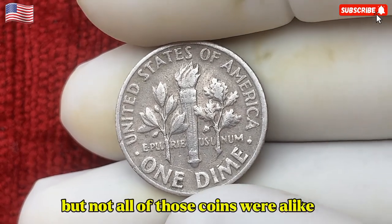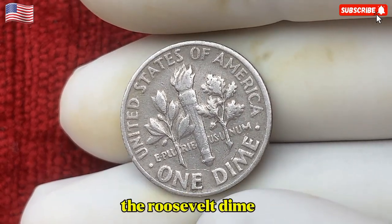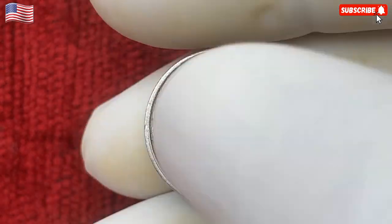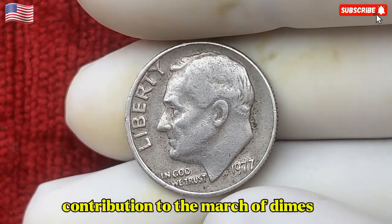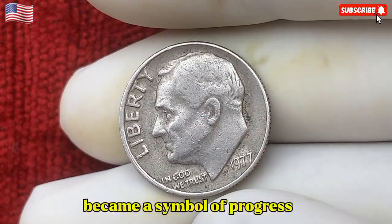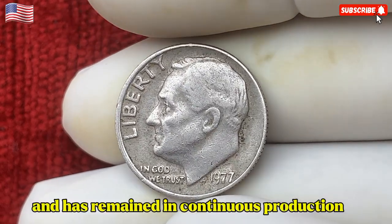But not all of those coins were alike, and certainly not all of them have aged the same. The Roosevelt dime was first introduced in 1946, following the death of President Franklin D. Roosevelt. It was a tribute to his leadership and his significant contribution to the March of Dimes, a movement that helped fight polio and improve child health. The coin became a symbol of progress, strength, and unity, and has remained in continuous production ever since.